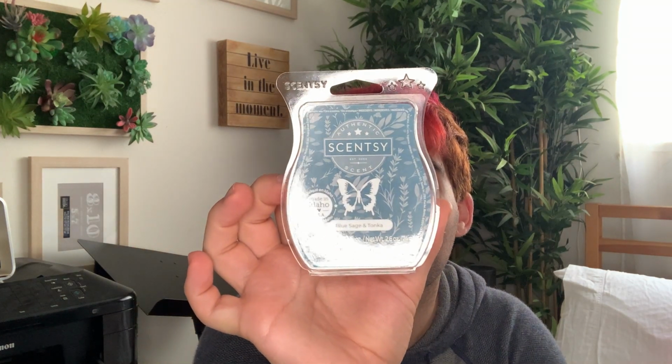All right, next we have Blue Sage and Tonka. This is from our current catalog. This is a surprisingly delightful cologne vibe. It's very masculine. I'm not a huge sage person, but in this scent, it works really well. I don't really get a whole lot of sage in the traditional sense, like burning your house sage to ward off evil spirits or something like that. It's not that type of sage.